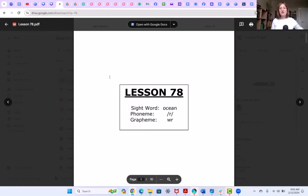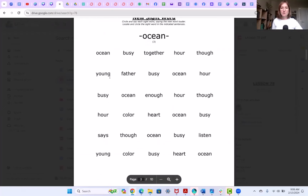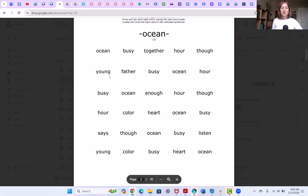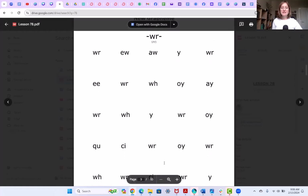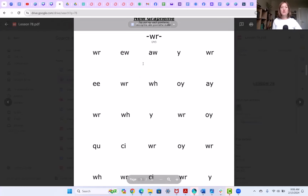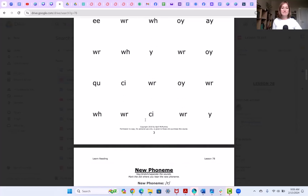That brings us to lesson 78. Your sight word is ocean. Here is your sight word page to practice reading your irregularly spelled words. Now, our new grapheme that we're learning today is the silent letter pair WR. WR is considered a silent letter pair because you don't hear the W, you only hear the R. So WR says R. So that's the sound that I want you to say when you read all of these graphemes on this page. All of these other graphemes you've already learned in previous lessons.